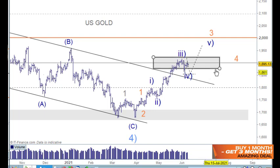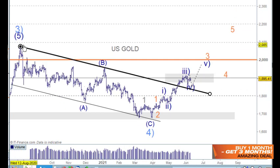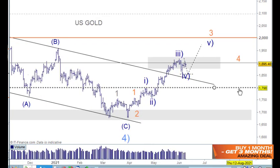The other point I want to make here is this box here, which is the 50 and the 61.8% retracement level from the previous trend up here. So we knew that would be sticking here for a while. So yeah, that's been the case, and hopefully we can mosey along now. We'd want that 1900 as the support, but let's go in and take a closer look at this.